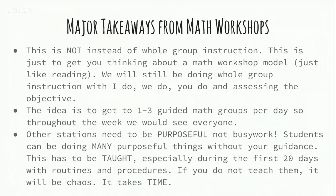So as you're teaching math, you're teaching them how to do math stations. What is the procedure for going to a station? What is the procedure for doing some of these activities? If they need something, what is the procedure for getting your attention? What is the procedure if they need to go to the bathroom in the middle of a station? All these different things. So if you, again, need some ideas, you can even post comments on our Google Classroom and ask your fellow colleagues, what do you do in this situation? And I'm sure somebody has an answer.